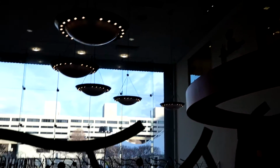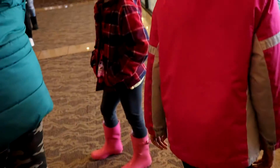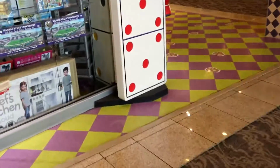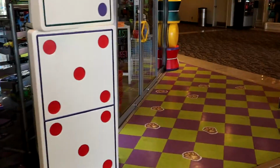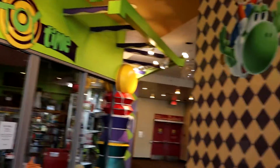There's a Hallmark store up there. So as you can see, this is actually a toy store. It's called Toy Time, but it's not open.